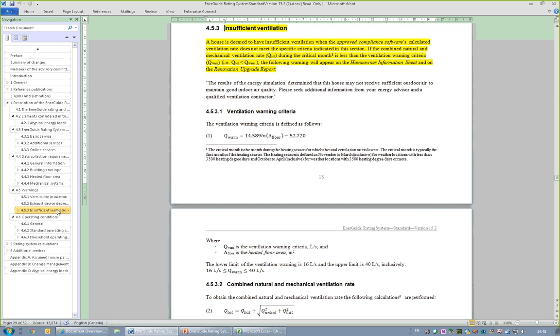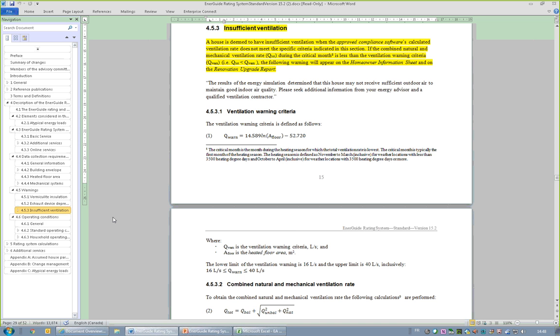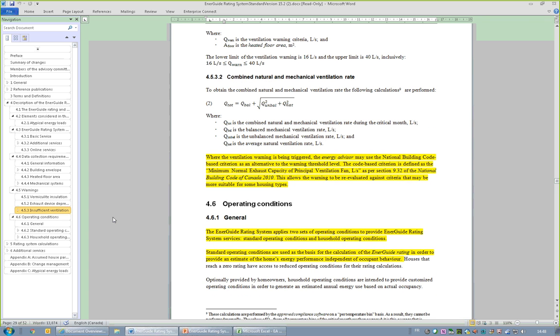The insufficient ventilation warning calculation is more complicated and is explained in section 4.5.3. This warning will appear if the average total combined natural and mechanical ventilation during the critical month is less than the ventilation warning criteria. There are 2 options for establishing this criteria, which allows the warning to be re-evaluated against criteria that may be more suitable for some housing types. Note that this calculation is performed by the software.